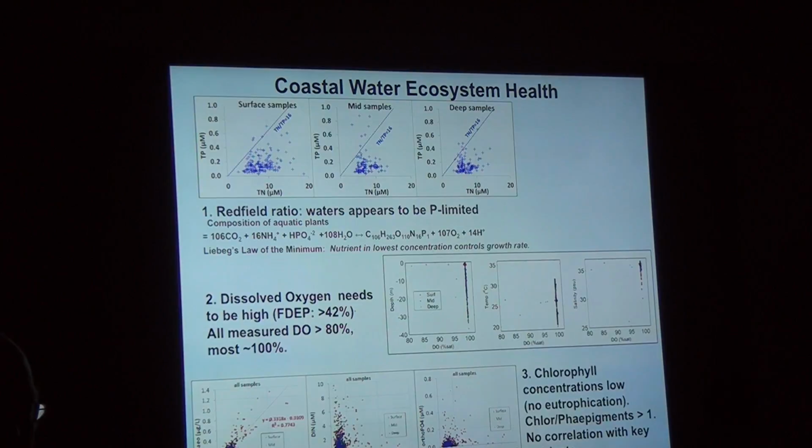Dissolved oxygen. Life needs oxygen to survive. In the human body, your blood needs about 97% oxygen all the time. If it goes much below that, you can be in deep trouble. Our measurements indicated almost every measurement we took was nearly 100%.